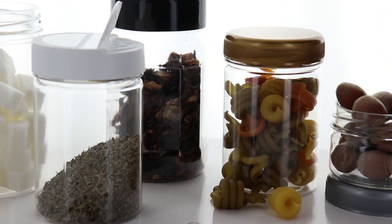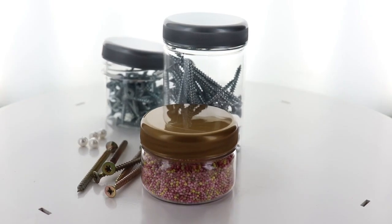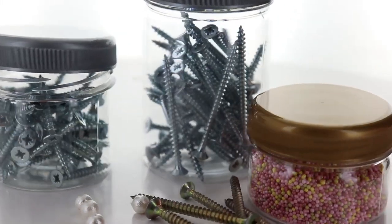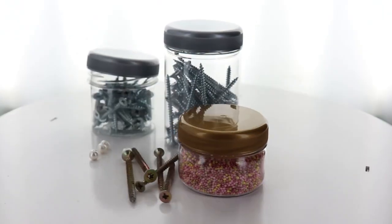In the kitchen, they are ideal for storing sugar, salt, spices, peanut butter, and other spreads or seeds. They are also suitable for home and hobby use. Jewelries, pearls, buttons, nail ornaments, glitters can be stored easily. Further on, ideal choice for storing screws or fishing equipment, such as feeds or baits.